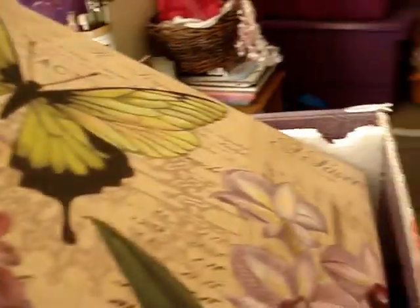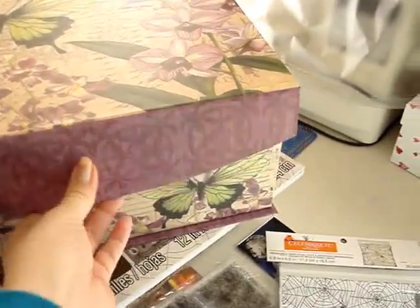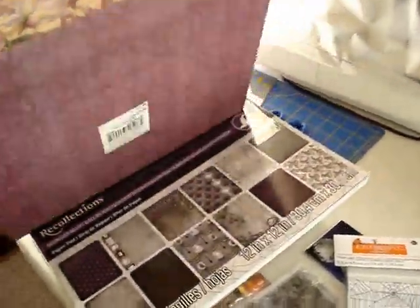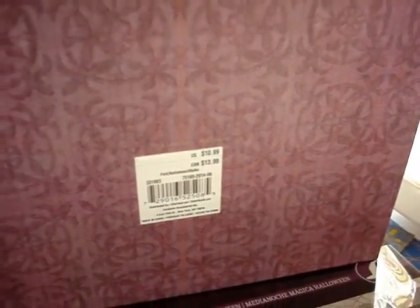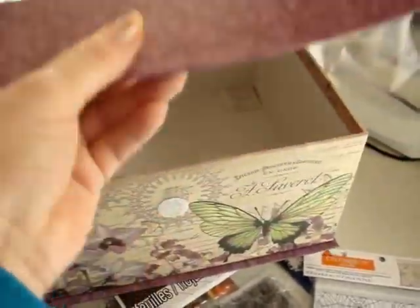Oh, yes. I got everything with butterflies because I thought it would coordinate really well since they didn't have any coordinating boxes. Again, this one has a Velcro lid, but it's huge. I thought that would be so awesome to store my projects or some crafts in. But this was regularly $10.99. That's not focusing very well. I got it at 80% off, so let's see, 11, so I paid $2.20 for this. $2.20. Awesome!